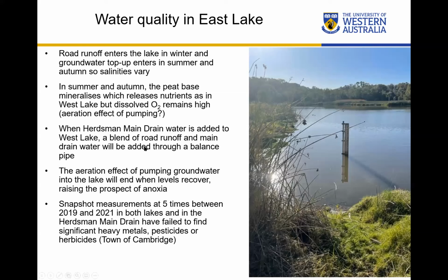Of course, once the Herdsman main drain water comes in, it will mix up with whatever the water is in West Lake. It'll then come to those balance pipes, because remember, there's a pipe now connecting the two lakes, and then a mixture of what's in West Lake will also come into East Lake. So it gets quite interesting from a chemistry point of view.